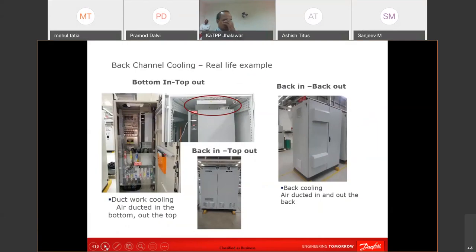So these are the real pictures of the back channel cooling, where we have two provisions. One is back in, where the fresh air can come from the backside, and top out. And in another option, it can be back in and back out. So both these options are there. In back in, back out, you can mount it on a floor, and then you can also have a standalone. So we are just showing you a real life feature.